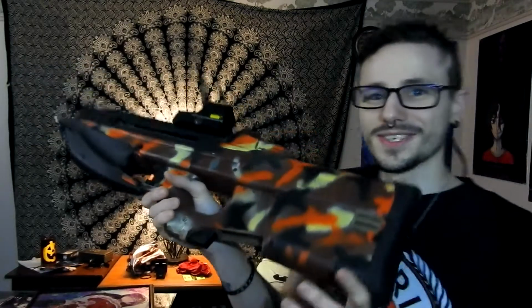Now this one goes out to all my Modern Warfare 2 fanboys out there. This is my fall camo custom paint job F2000 with a holo sight. Oh yeah, and no, it's not a legit holo sight. It's like a $30 knockoff, but I don't care. It's sexy anyway. So the full F2000 with the fall tiger camo, dude, this epitomizes my high school life. This epitomizes my middle school to high school.